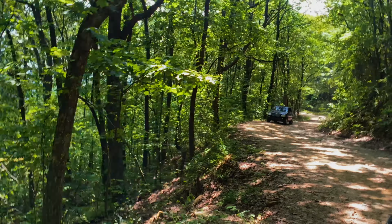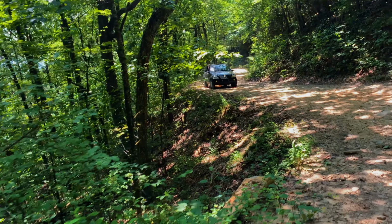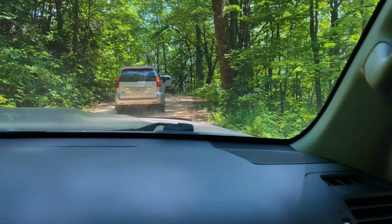Pretty soon, we encountered a few obstacles in the trail. While not particularly challenging, they were fun for all of us.